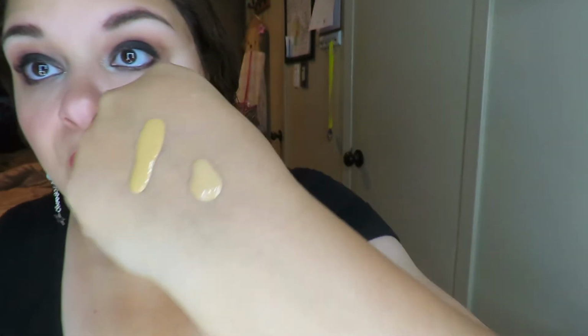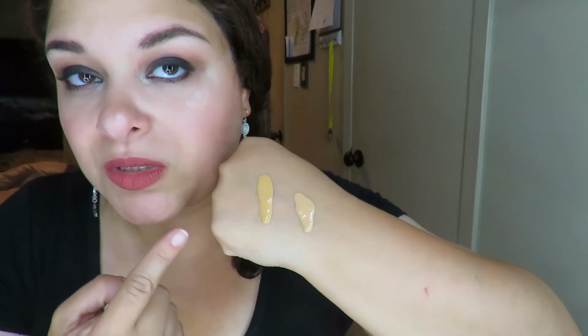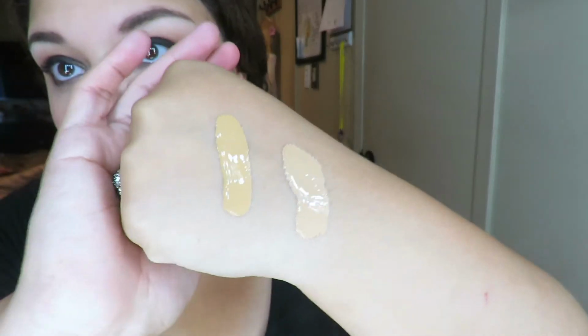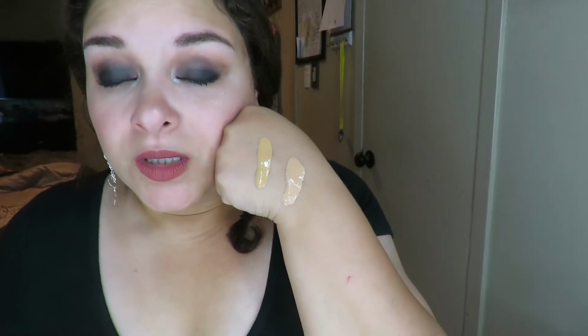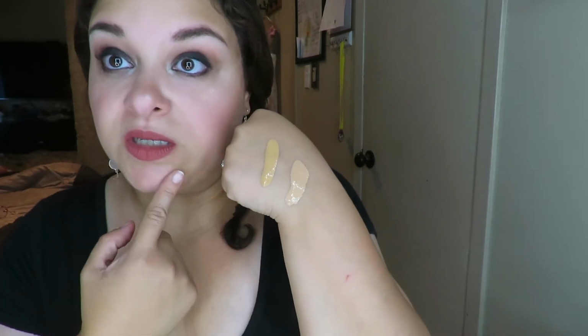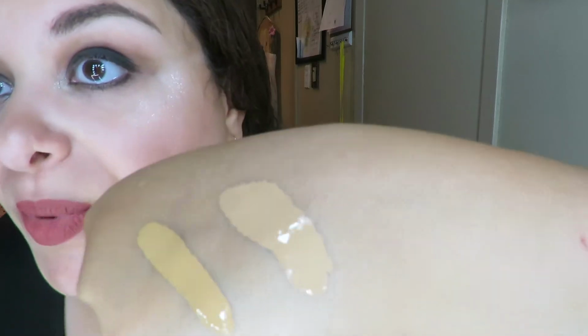And then let's do, if I can switch it, the 75 right next to it. Clearly this is too golden and yellow. Clearly, I know you guys can see the difference. How I'm gonna get this 110 to match me is just impossible, as to where I think this is way better for me.